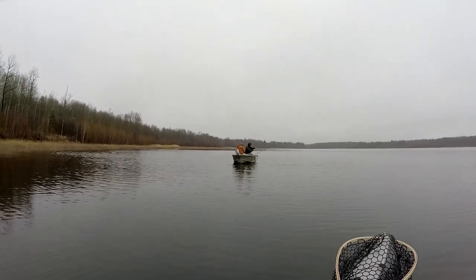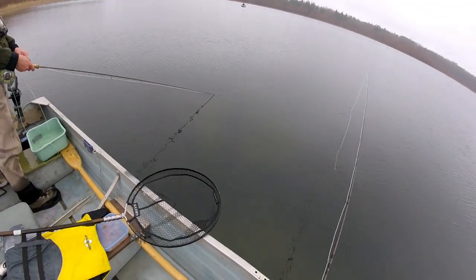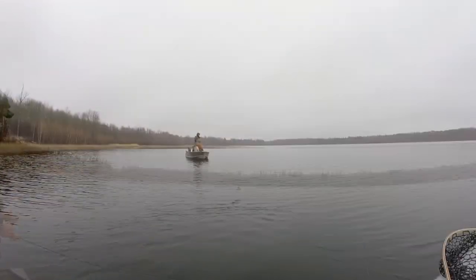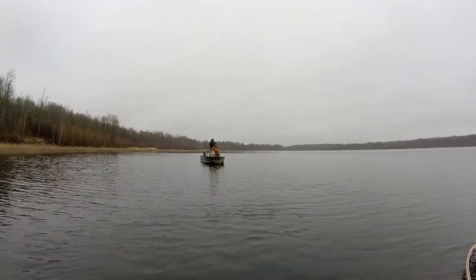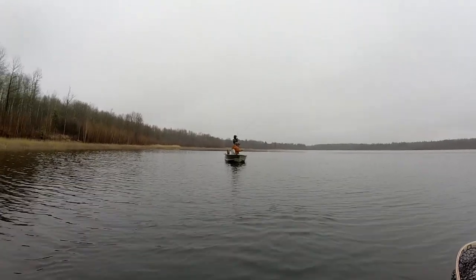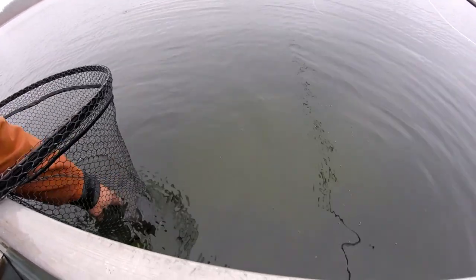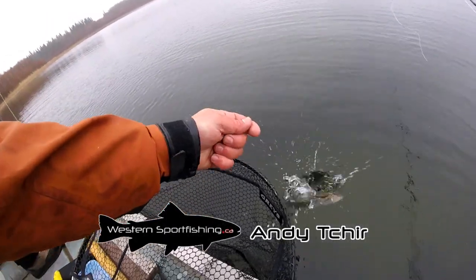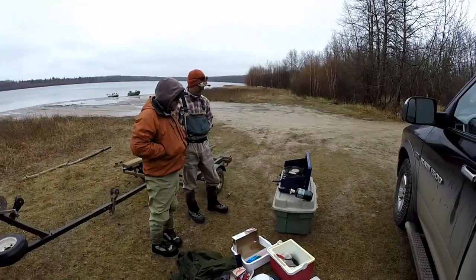Not getting the larger fish on the indicators yet, at least, but we'll see what happens here. It's pretty cold to be fishing the sinking lines. We figure it's probably 1 degree because every once in a while we're getting some snow. That's a sweet colored fish. Oh, there he goes.